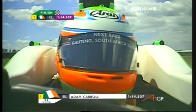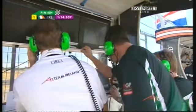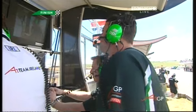As a consequence, they are going to share the front row of the grid for the sprint race. 15 laps, mandatory pit stop, standing start. That's going to be the key, the standing start to the sprint race. So Ireland have held it. They've taken pole position, and it's a thumbs up and job done.